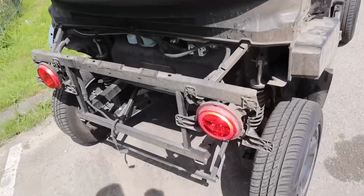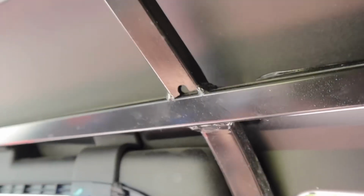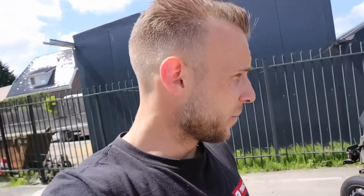Because yes, in terms of welding, they are really not nicely welded. Look at how it's welded. You can just see that the grinder has been used after welding. Just really a simple point. And there it is, completely stripped.